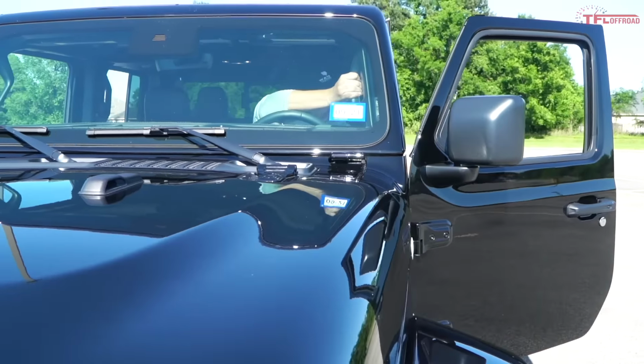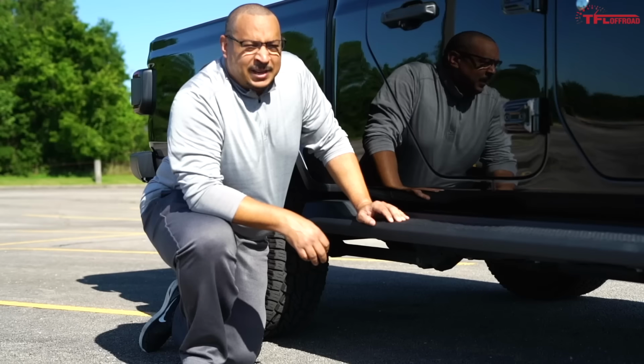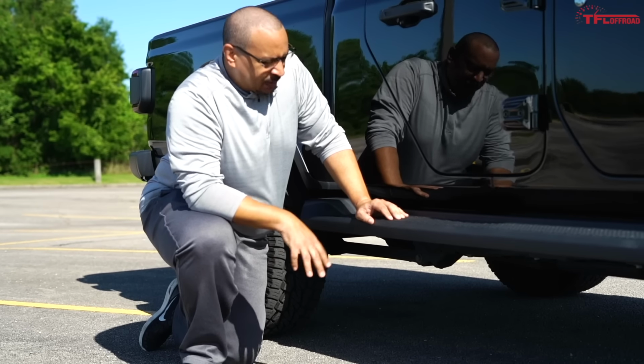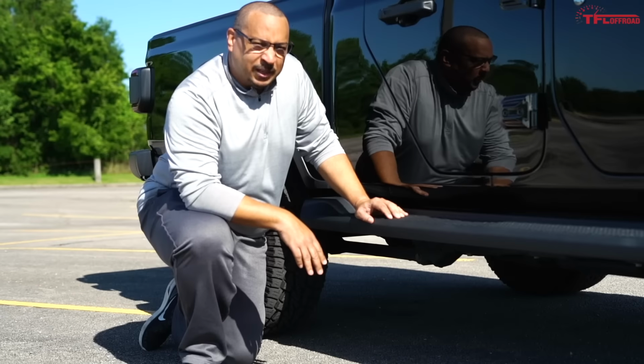Hi, I'm Mike Guillory from Beaumont, Texas, and this is my 2020 Jeep Gladiator. Last year we had a big flood, and I needed something that was going to tread that water. This vehicle fits the bill. It's 11 inches off the ground, but it can tread through 30 inches of water without getting water into the engine.